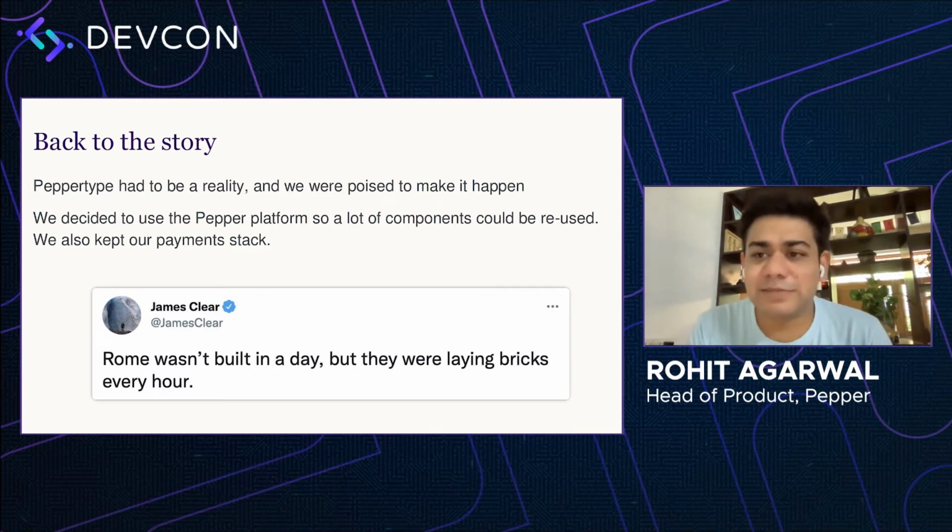But anyway, a famous saying goes that Rome wasn't built in a day. And actually an addition that says, but they were laying bricks every hour. And that's the power of having a long-term vision and cupcaking. So you're laying bricks, but the vision is very clear that you're building Rome or you're building a temple that's going to stand for centuries to come.